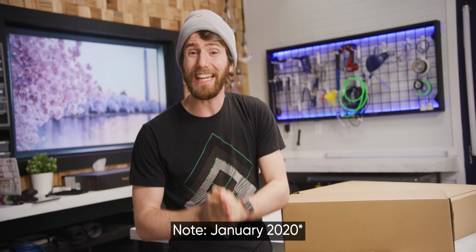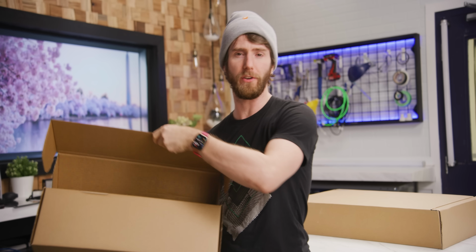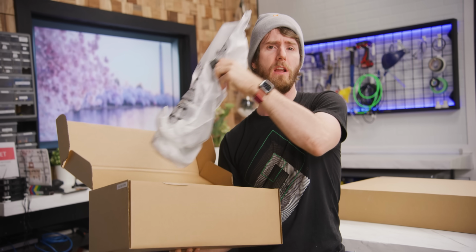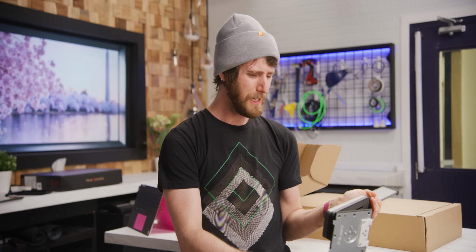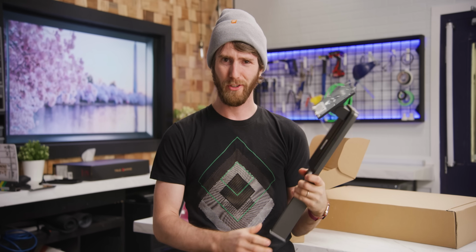Back in January, Eve said that their upcoming monitor, the Eve Spectrum, would be the world's first 240Hz, 1440p, 1 millisecond IPS display with 750 nits of brightness, as well as 135 watts of power delivery for your devices, all for a disruptive price. And well, this is the problem with kickstarting technology products, isn't it? Because what sounds space age today is commodity tomorrow.